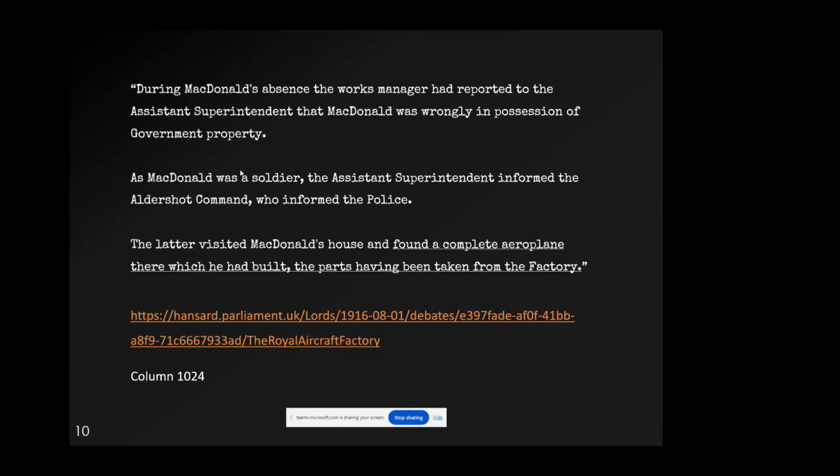But one of the engineers basically spent a few months taking bits home in his pocket, and the police went round to his house and claimed to have found a complete aeroplane in his back garden, which he had built from bits stolen from the Royal Aircraft Factory. So this was alleged to be the kind of common thing that was happening at the Royal Aircraft Factory. So right at World War One, you've really got the position where industry and the centre of British aeronautical research have as bad a relationship as you can possibly imagine.